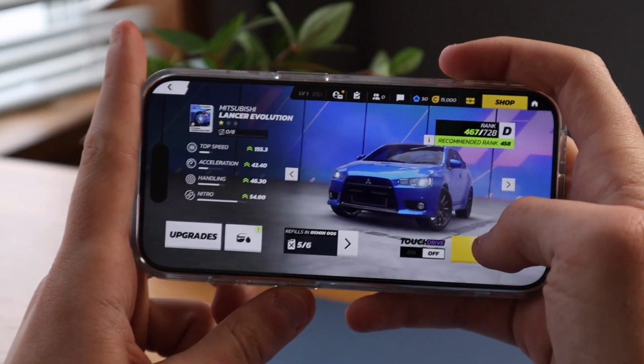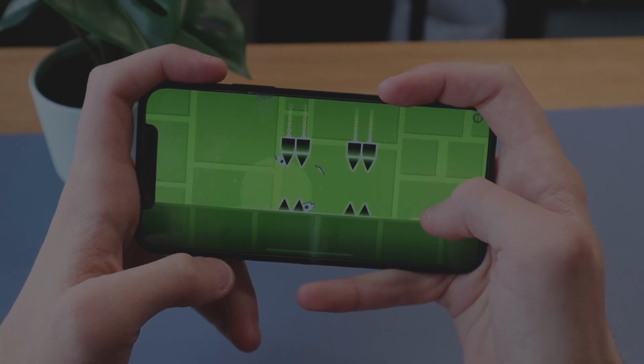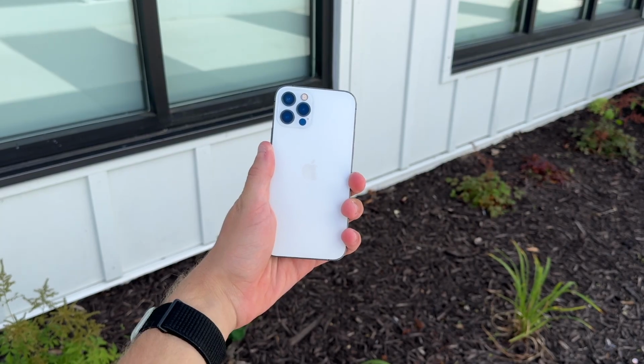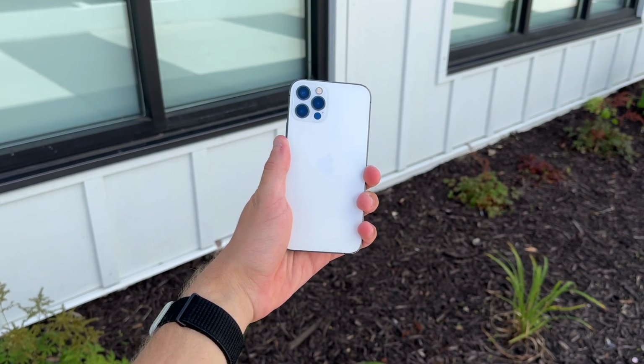I'm gonna start off with the first major thing we all care about, performance. Typically, I break up performance into 4 categories: general performance, gaming, cellular speeds, and of course, battery life. I'm going to start off with general performance, and any iPhone made within the last few years has done a really good job with this.